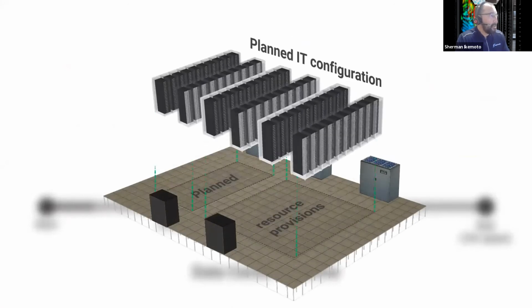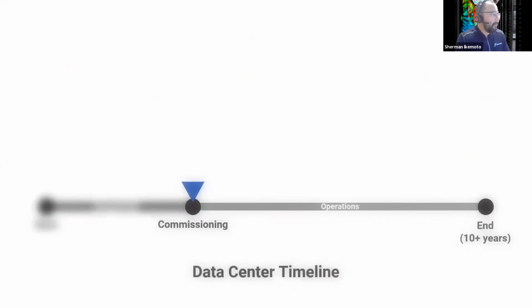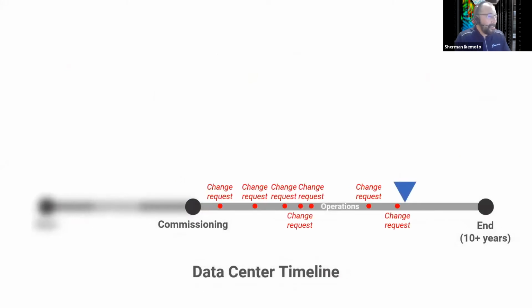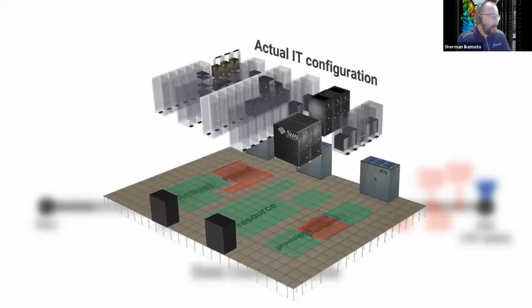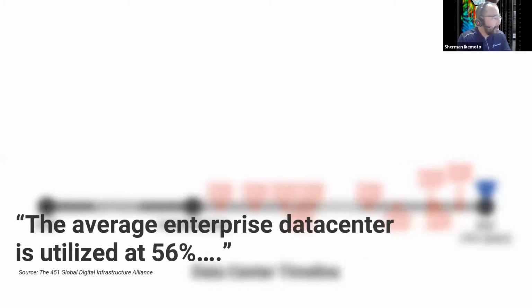And the reason is because in data center operations, everything is changing all the time. So any design rule you set up is going to be out of date as soon as new IT configuration or IT technologies come into the data center, like high density.